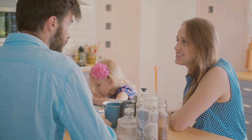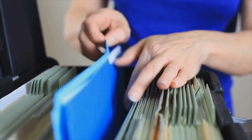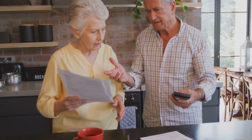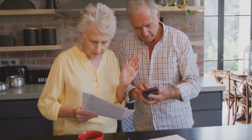There are some important questions you should ask. For example, where does your parent keep important papers like insurance policies or trust documents? Now, you don't need to go through these documents if your parent is still independent, but it really helps just to know where they are.